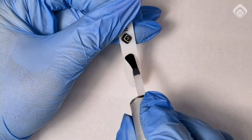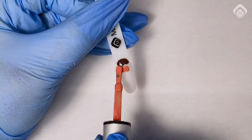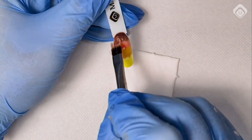So first, a base. Of course. And she is making this base a bit rough with acrylic powder. And now she's going over that cured background with the gel polishes. And because that background is more rough now, your ombre will stay in place better. Absolutely. You have more control over your product. I still have to try this one because it really works. Interesting. And these colors together are very beautiful.